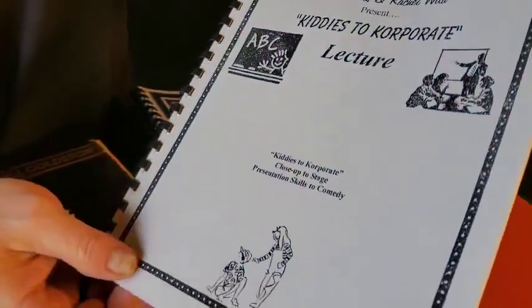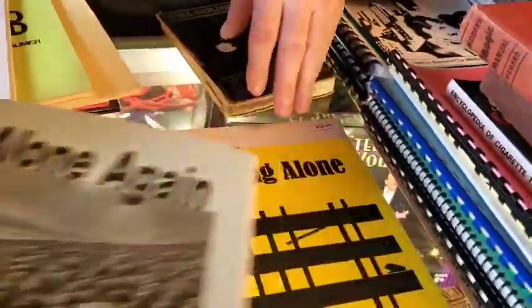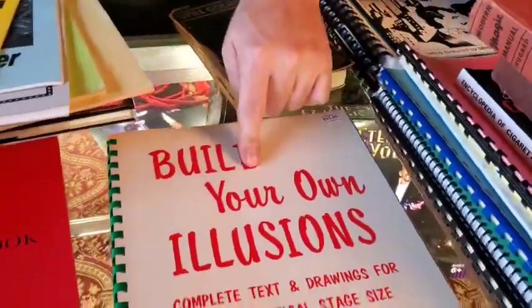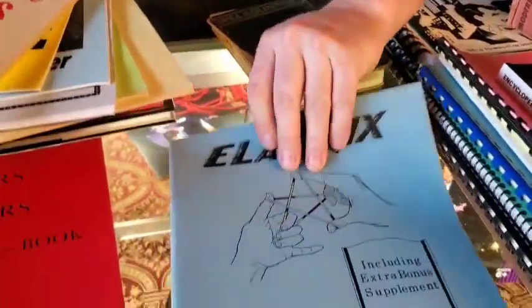Kitty's The Corporate Lecture. This is by Tom Jones and Rachel Wild. And then we got a couple Danny Archer lectures, Alone Again and Working Alone. And I think, yeah, that one's signed. The Working Alone is signed. I don't think Alone Again is, no. And then awesome book, Build Your Own Illusions by Jim Summers. This is a great book if you don't have it. Really cool book. And Elastrix.